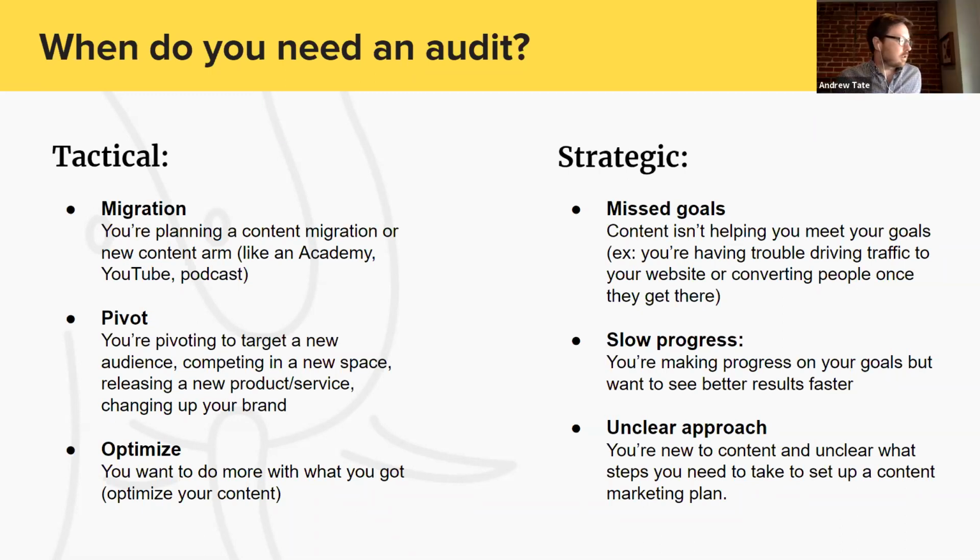Yeah, totally. I was just going to say, all of this stuff is related to this idea of, we used to say writing is an art, but content is an acquisition channel, right? Everything here is tied to revenue. When you look at when do you need an audit, these tactical or strategic decisions, it's about tying stuff to revenue. You're making business decisions and you need to change, and in some way that's going to impact what you're doing with your content. So I think that's something super important to think about.